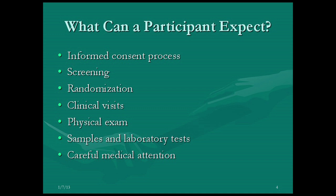The participant will regularly visit the site throughout the study as indicated by the study-specific schedule. Physical exams will be conducted during the study to evaluate your medical state. Blood and urine samples will be collected at these visits for testing.